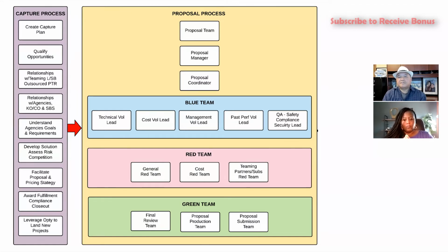There's the cost red team that looks at the cost and the pricing part of the proposal. And then there's a team that sends it out to your teaming partner, and they have their own review team also. And then if you have a teaming partner project, they will do their review of the same proposal that you guys are working collectively as well.